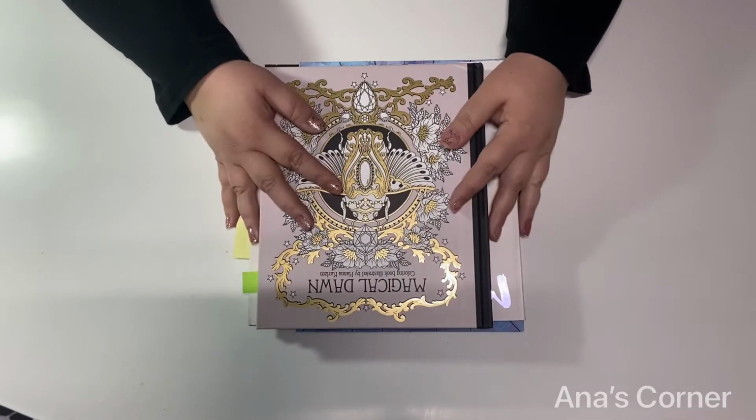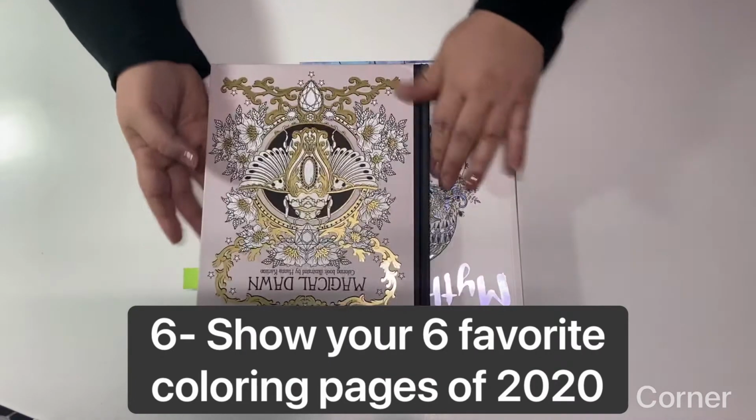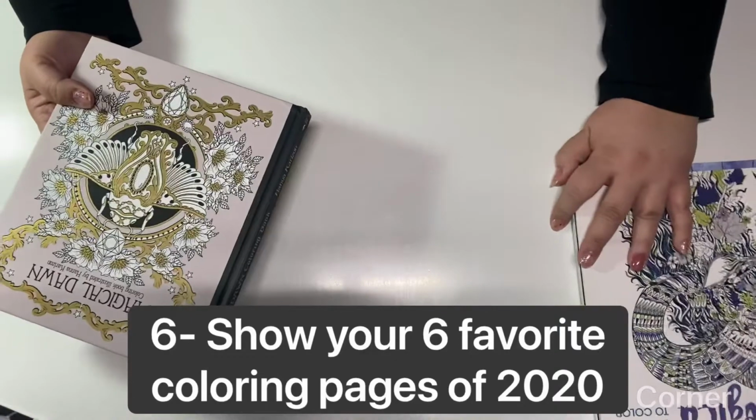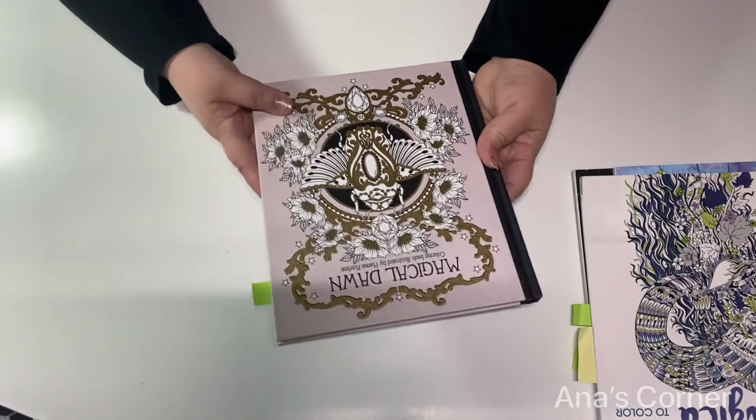And the last prompt is to show your favorite six coloring pages of 2020. So in no particular order, I did this one in Magical Dawn by Hannah Carlzon.